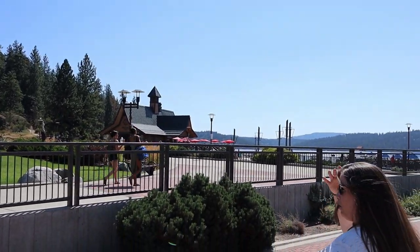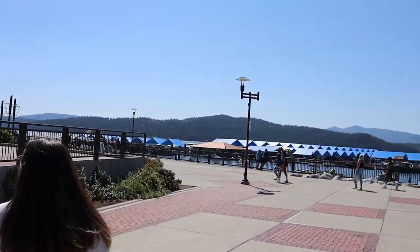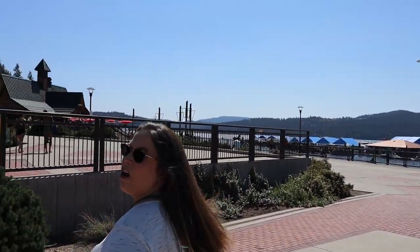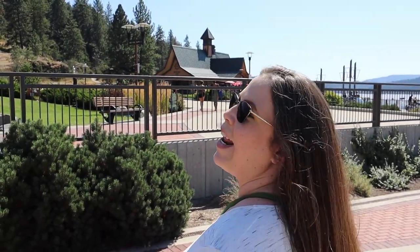Unprepared. We don't even have a bottle of water with us. No, we don't have our hiking shoes or a bottle of water, but maybe next time. We should know better. We live in the Inland Northwest. We're supposed to be ready to go for a hike at any moment.